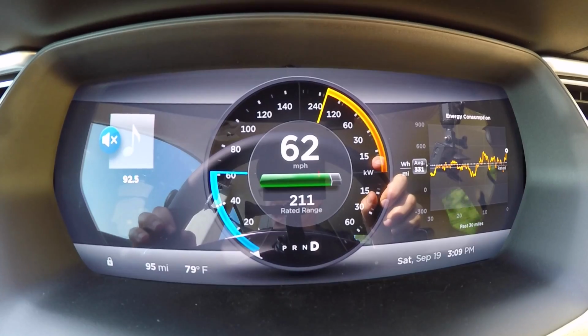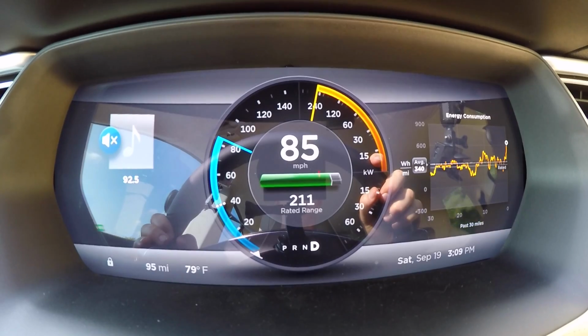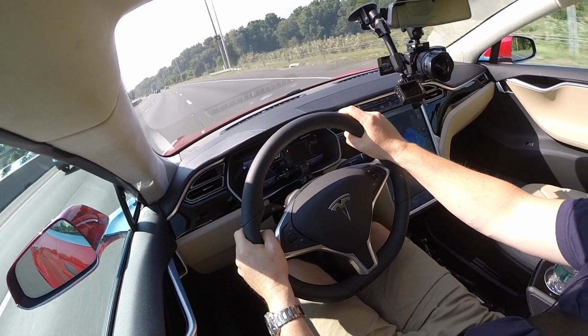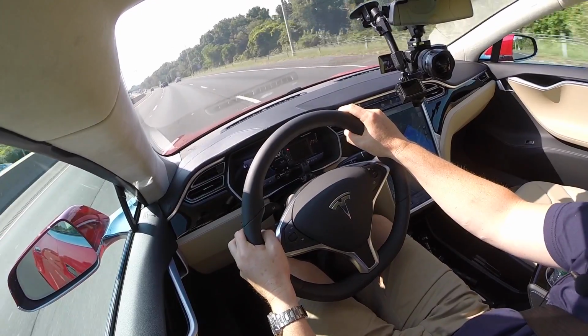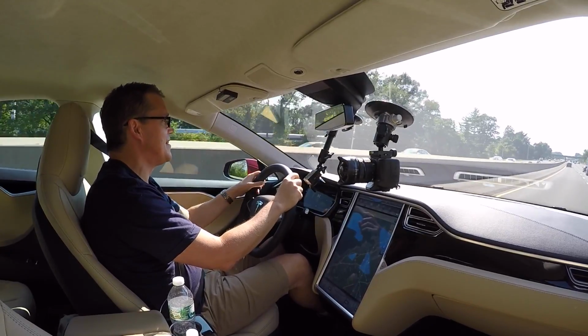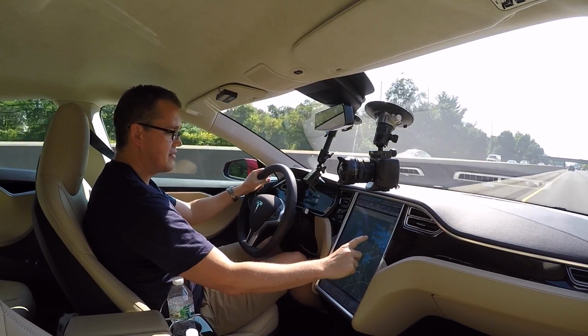And here we go onto 95, and I'm putting my foot down for maximum launch, and it is just pressing me into my seat. My God, this thing is a rocket. We are rolling. How fast are we going? Over 100 miles an hour, shit. Yeah, so I'll just pinch the screen here a bit.